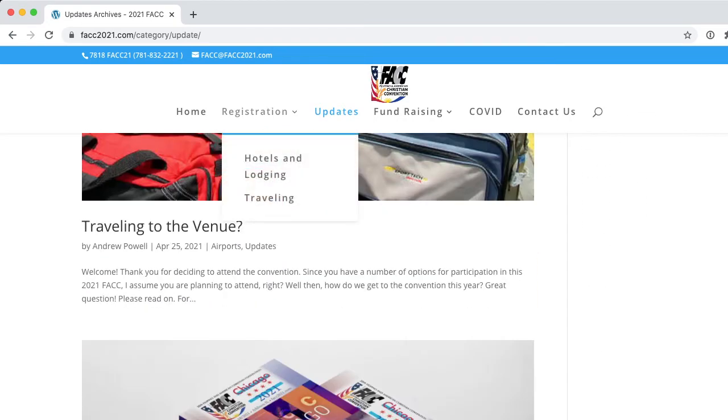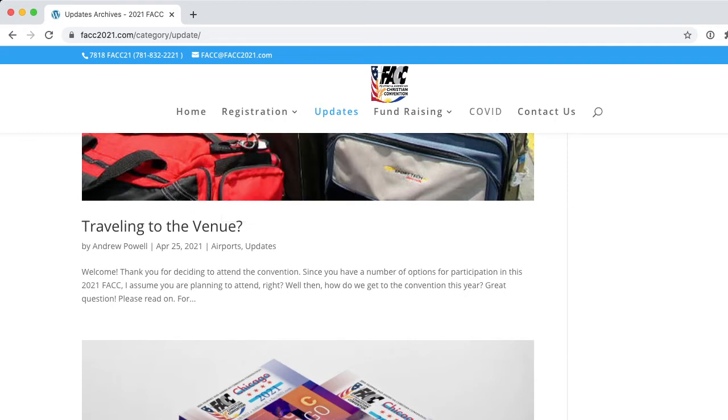And this new button at the top, registration. And under that, we have our hotels and lodging and travel information. So if you do decide to come in and see us in person, do check those out. Of course, before making any such decision to come in person or stay home, I would recommend reviewing our COVID page on the side, which will give you some information about the venue and what we're doing there.